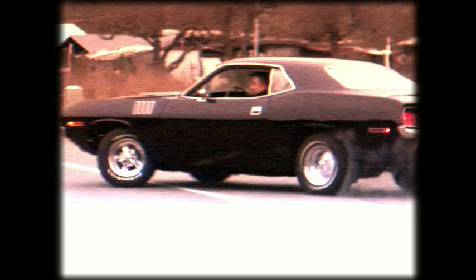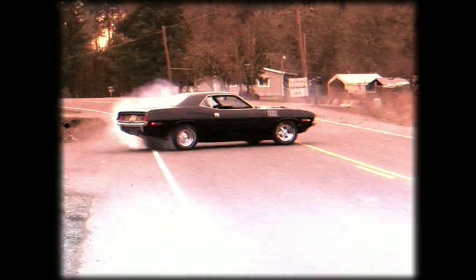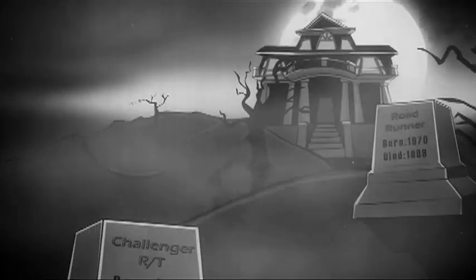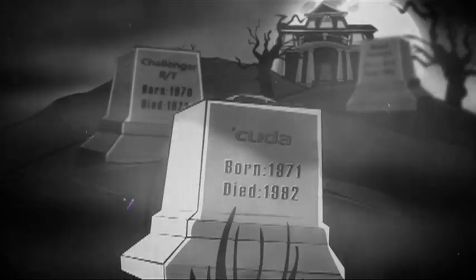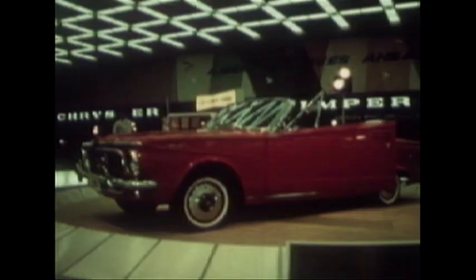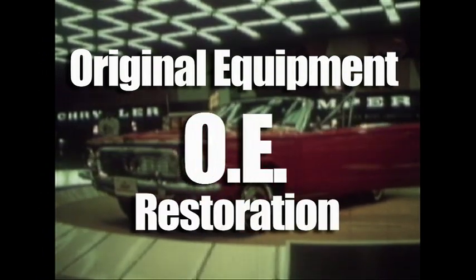car to date. By 1972, in response to an unexplainable increase in teen accidents, rising fuel costs, and unaffordable insurance, Detroit heeded the signs of the times and laid to rest the muscle car forever. Recently, automobile enthusiasts have raised the bar once again with the introduction of original equipment, or OE restoration.